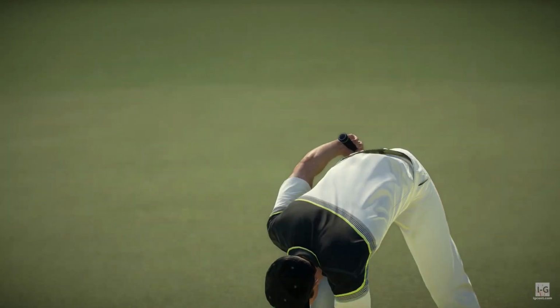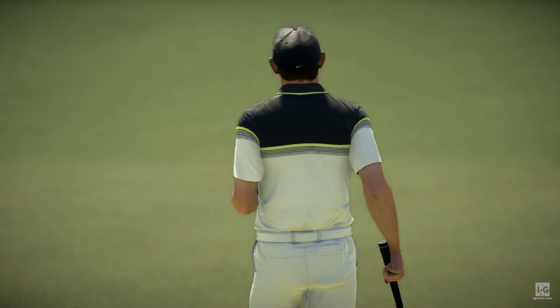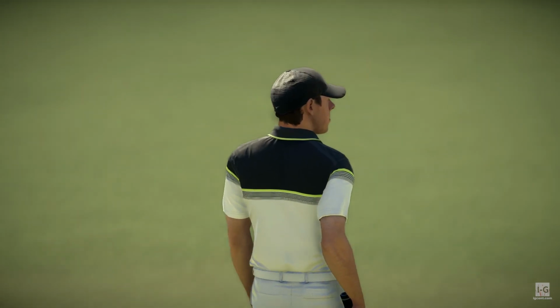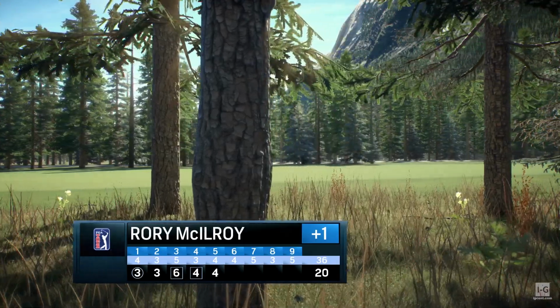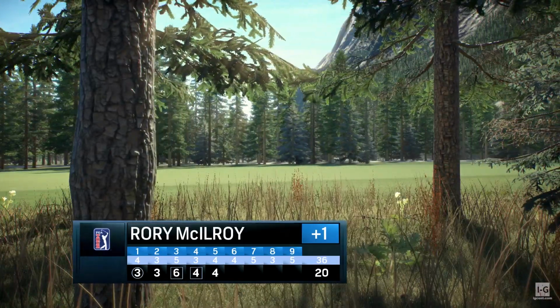Good work right there. He'll settle for par. Frank, you played at the highest level all over the world. What was a comfortable yardage for you on holes like this?